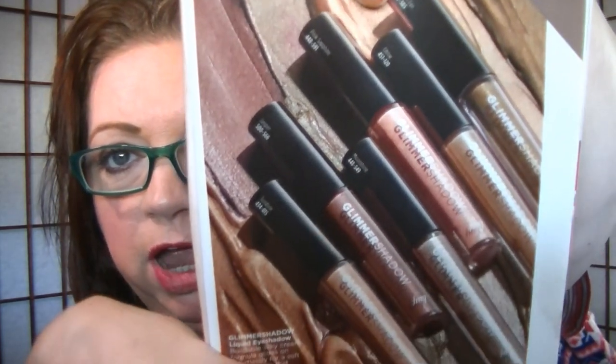So it says, buildable silky cream formula glides on effortlessly for a soft, subtle sheen that lasts all day. Water-resistant, crease and smudge-proof, paraben, phthalate, and sulfate-free. And they're $7.49. So we have Tiger's Eye, which is the other one that I purchased, and Citrine, Pink Sapphire, Moonstone, Jasper, and Sunstone. It's hard to see. So here they all are listed for you guys.